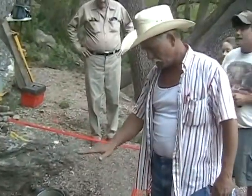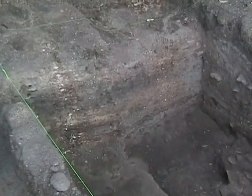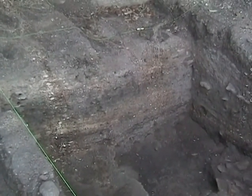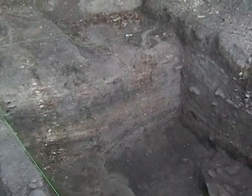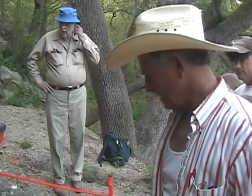And you can see in the sidewall how there are laminations. Each of those laminations is a big rain event that covered up what might have been on the surface here at that time. We don't know how deep this goes or how old it's going to be. That's all the fun. We're going to find out.